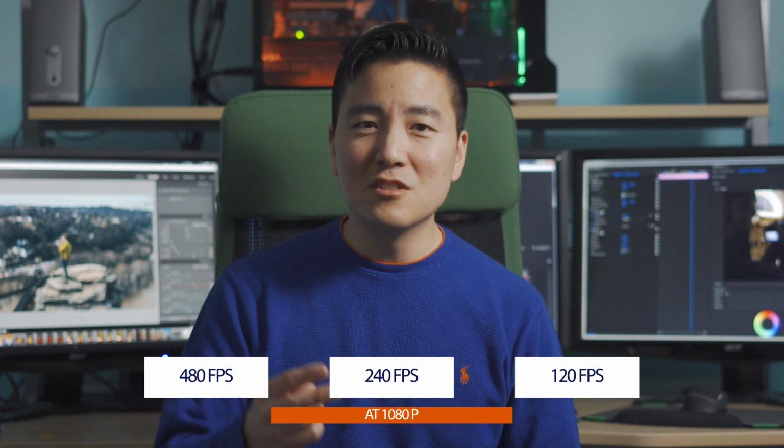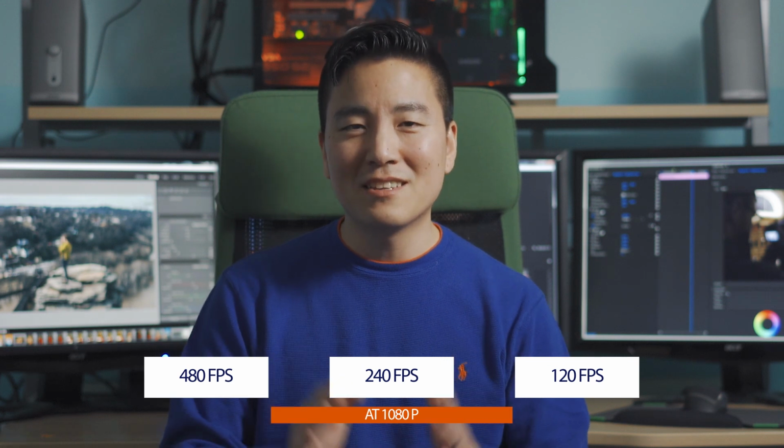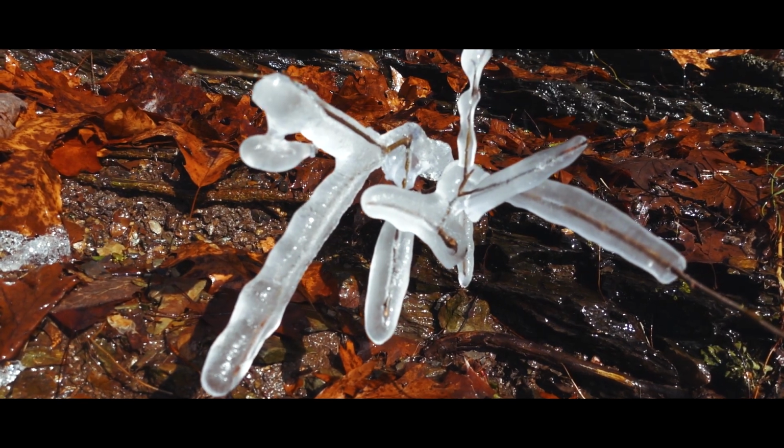You'll need a lot of sunlight for the 960 frames per second, but this camera can also do 480, 240, and 120 frames per second, all at 1080p. And that 120 frames per second is very usable and there's no crop factor. That is an amazing feature since some of the full frame cameras, twice the price of this, have a crop factor if you shoot at 120 frames per second or even at 4K.